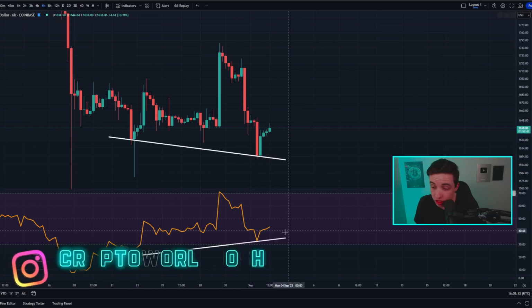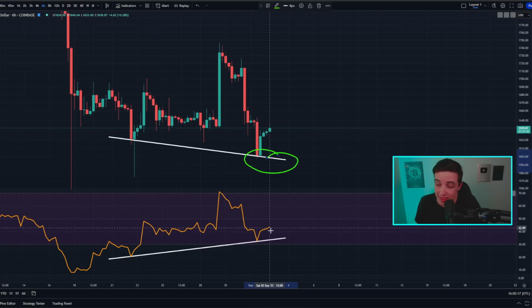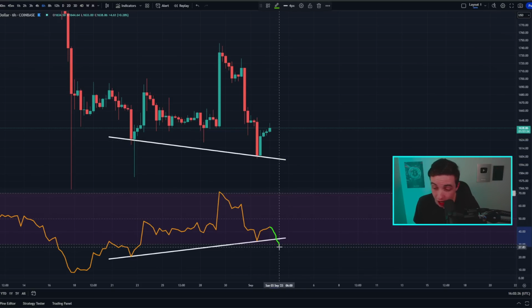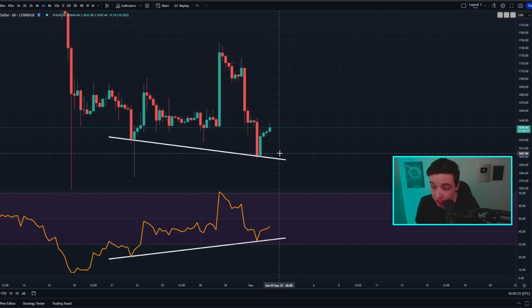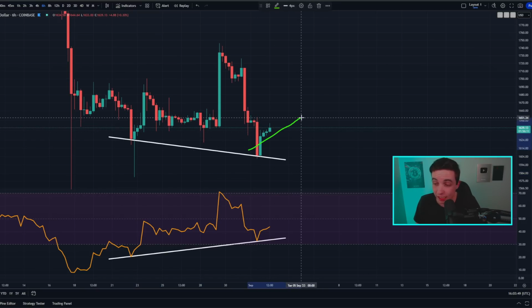and the invalidation level for this bullish divergence is simply a breakdown in either the RSI or the price below these lines of support. If either of those happen, then that would invalidate the bullish divergence, and if the RSI does that, that would invalidate the bullish divergence full stop. But if the price does that, then we would potentially have to confirm a new bullish divergence at a slightly lower price level.